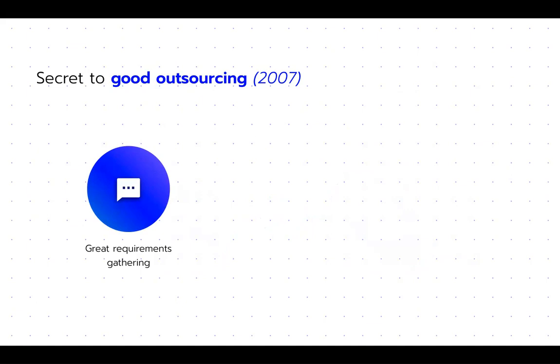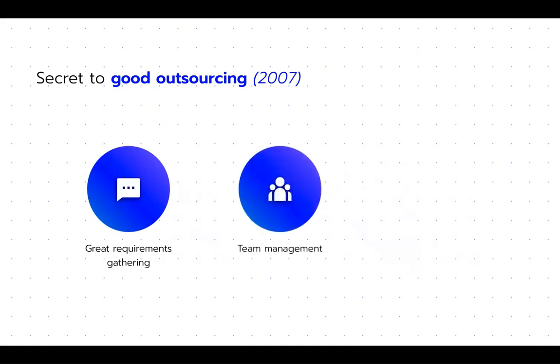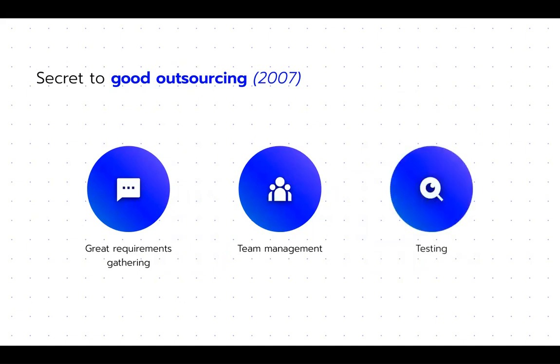And then my second job I thought was to manage the team so that our clients could get on with their jobs without being interrupted. And then the third job was to test any work that our team did so rigorously that when we delivered it, there'd be no problems. So in short, I thought that the secret to outsourcing was just to stay out of my client's hair as much as possible. So take away a problem and then give them time to focus on their things.